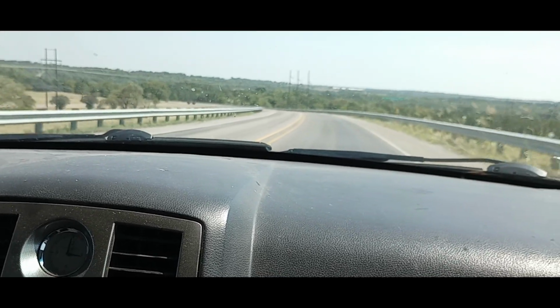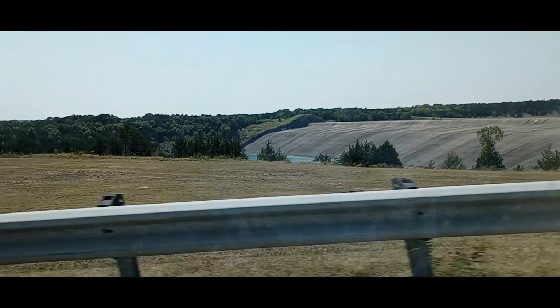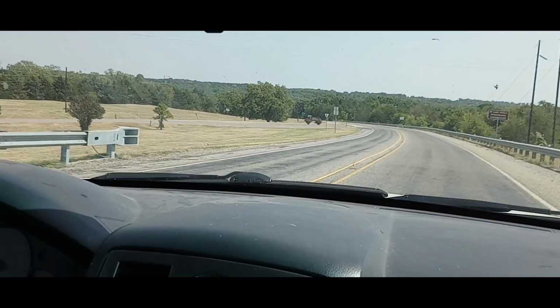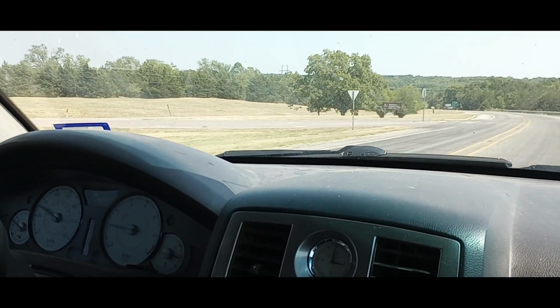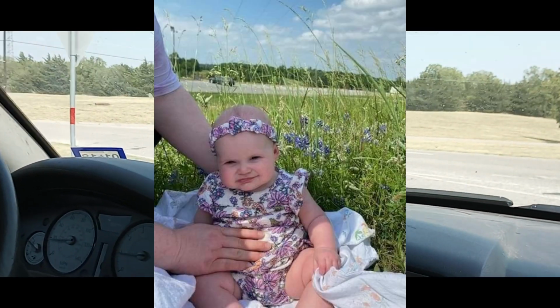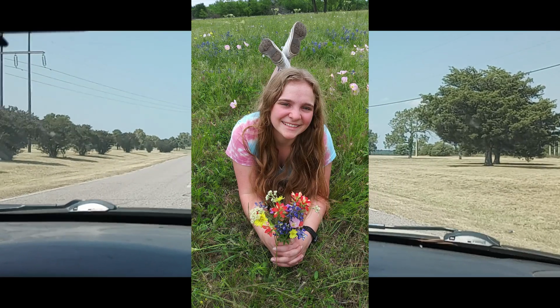And here's a good picture of the spillway. Oh yeah, there's the spillway. So there have been times that water has been over that, very rarely. And this is a place here in the spring that's just covered with Texas bluebonnets, and it's a great place to come and get family photos and Easter photos. It's a common place that people come for that exact reason.